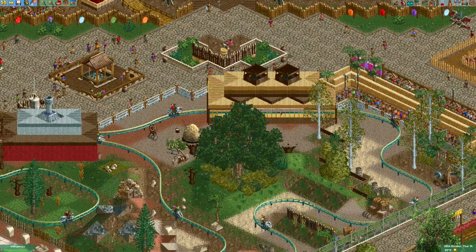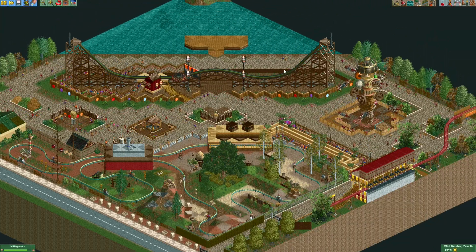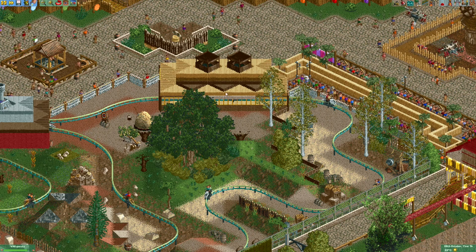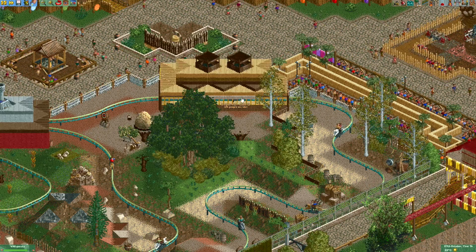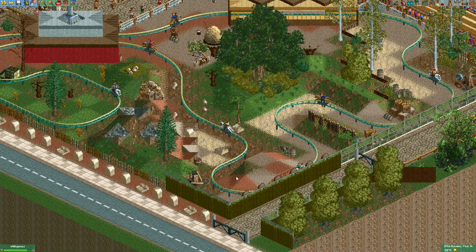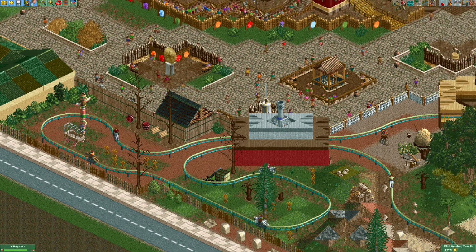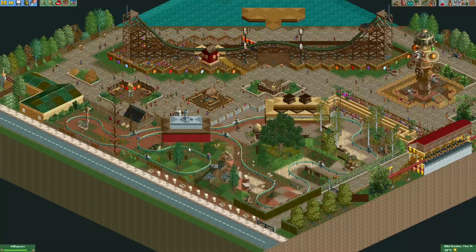Anyway, what really impressed me about his rides, they're pretty much all some kind of shoestring. So for this horse ride, the station is actually on this diagonal part, which is pretty tricky to do actually. Now, I think this ride is also pretty nicely decorated. You can see these decorations all around the track, and I think it's really nicely done. I really like the way that Gas did this horse ride.